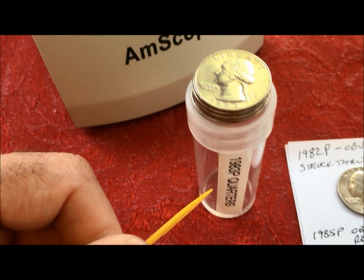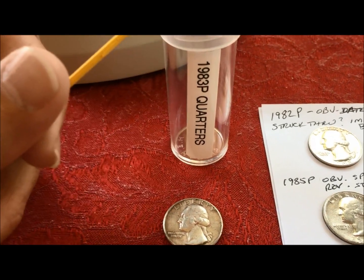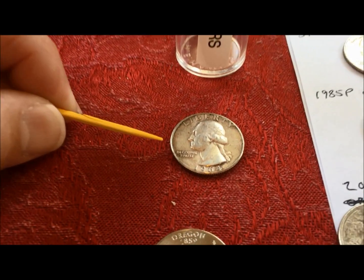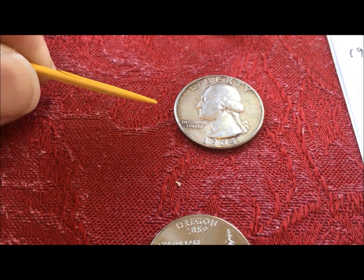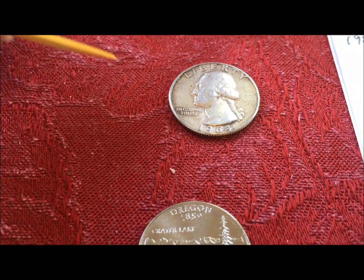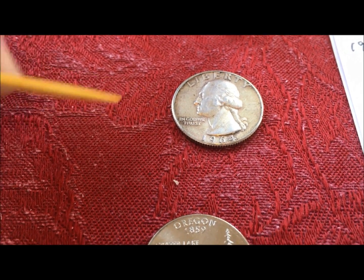You can see we had the tube made for the box thinking we would find a bunch, and we found nothing. So now we got 5 just in this video. You saw us find the 64 silver in the very first roll. We also checked that for a known error, which is on our list. Didn't find anything wrong with it. It's just a nice silver quarter.